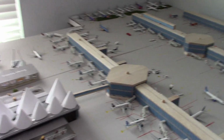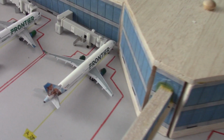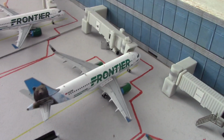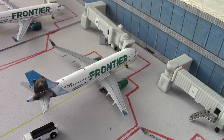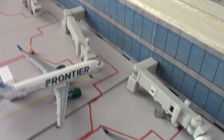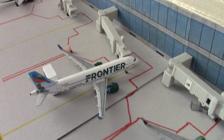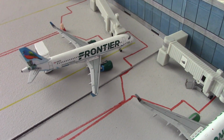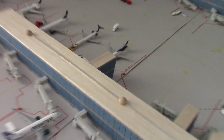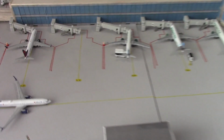And then if we go to the other side, here we have a Frontier Airbus A321 heading out to San Francisco. Then a Frontier A320 Griswold the Bear heading out to Des Moines. Then a Frontier A320 getting catering service on for a nonstop service out to Mobile Downtown. If you know where that is, I do not, but it's a route.